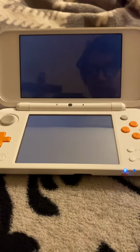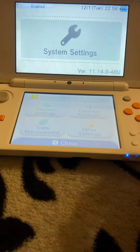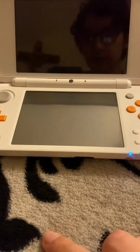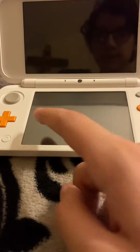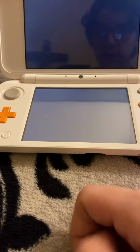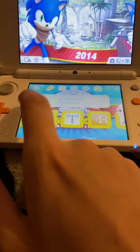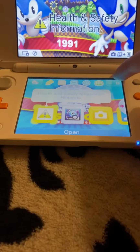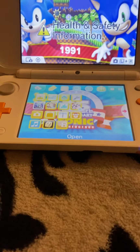just give it a few seconds. You'll see that I'm at version 11.14. So, technically, I actually did this without... I recently updated my 2DS XL, aka my 3DS system, without the Luma3DS.